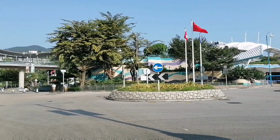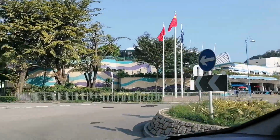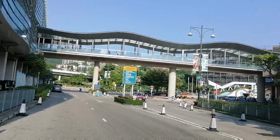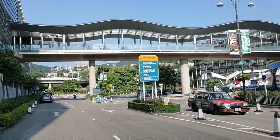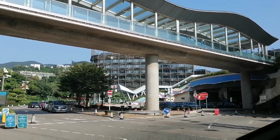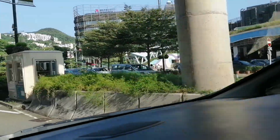station. This is Ocean Park, guys. This area is Ocean Park. And the Ocean Park is here. Oh la la, we're here, guys.